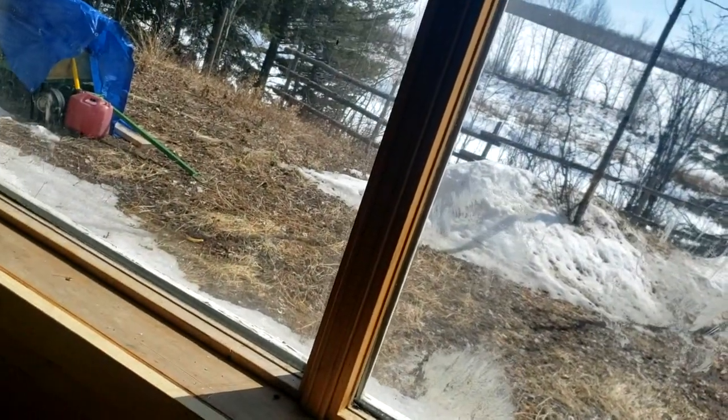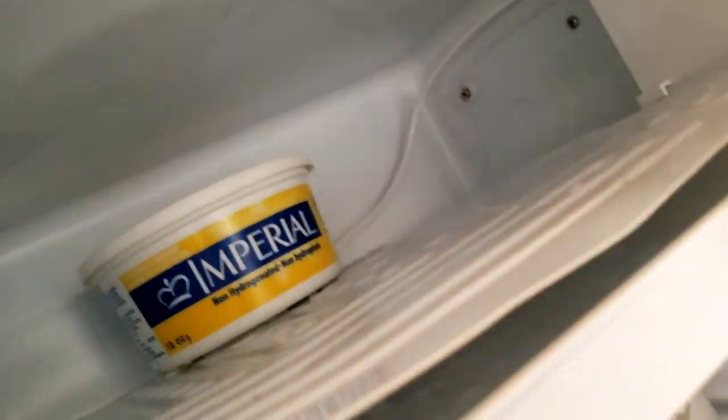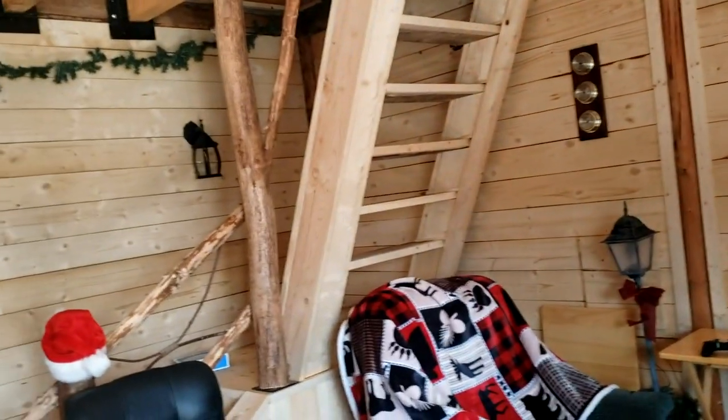Oh, we got stuff going bad in here. I can smell it. This is peanut butter. Yeah, take some of this stuff out. It's butter. Yeah, peanut butter, you see. It's for catching mice. Anyways, so yeah. So this is the cabin. Minus that little detour.